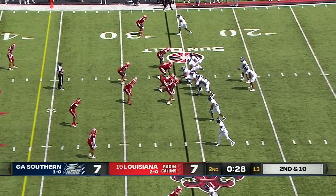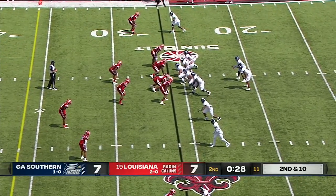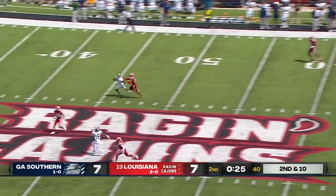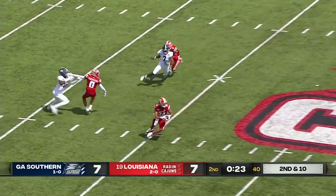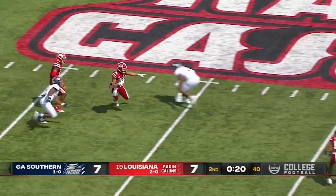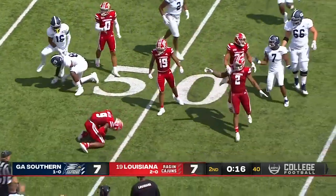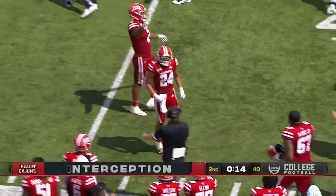Wirtz has to put it out in front of these wide receivers. Wirtz deep down the middle of the field into double coverage, and that is intercepted. And the Raging Cajuns will get the ball back, and then it's stripped away, and Louisiana recovers it midfield.